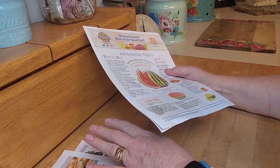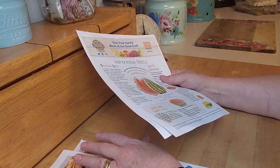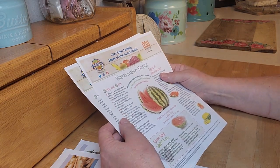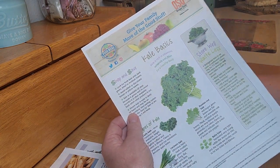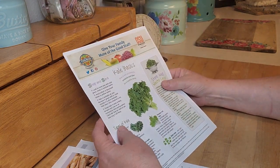I just love it in the summertime when there's all kinds of different fruits and vegetables coming out, and sometimes you may come across something that you have never really eaten a lot of, or you're not really sure how to make it. Probably not the case with this watermelon one, but maybe with kale. You know, there's things that are typical that people use kale for.